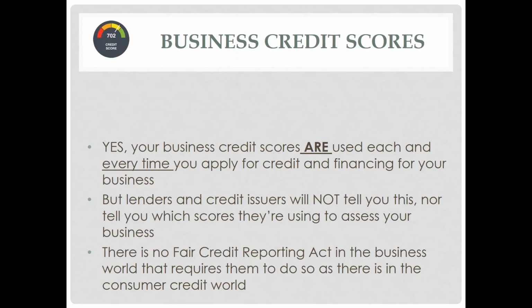The reason I tell you this is because a lot of people have their business credit scores used, but they don't have business credit established. Their scores are low as a result, and they don't know why they got denied. They think it's because of something else, because they don't realize that their business credit scores were even used to assess their risk. But they are. You need to know every time you apply for a credit card or loan, they absolutely are being used. It's just, again, they don't have to by law tell you this, so they oftentimes do not.